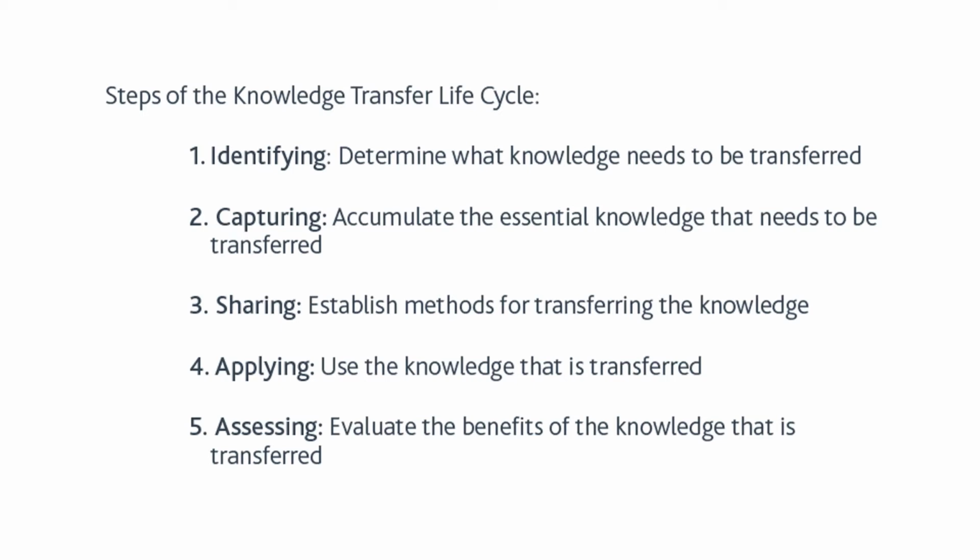Share, establish methods to transfer the knowledge. It could be making a presentation, it could be over a conference call, it could be a meeting of sorts, whatever it is. You do that sharing. Number four is applying, make use of that knowledge which you have transferred. And number five is assess to make sure that the benefits are in place regarding the knowledge that you have transferred.